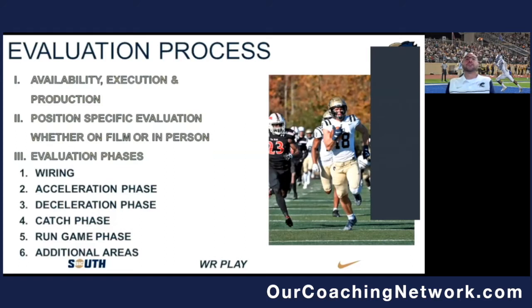And then I move on to production. Production for me really is that dude, that guy who's going to make a ton of plays for us. I feel if you can do the first part, availability, you can do the second part, execution, and then move on and be a guy that produces. You're going to be a guy that is featured in our offense. So those three were something that last fall kind of hit me.